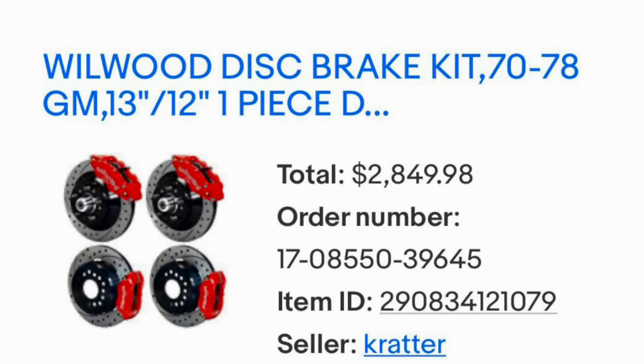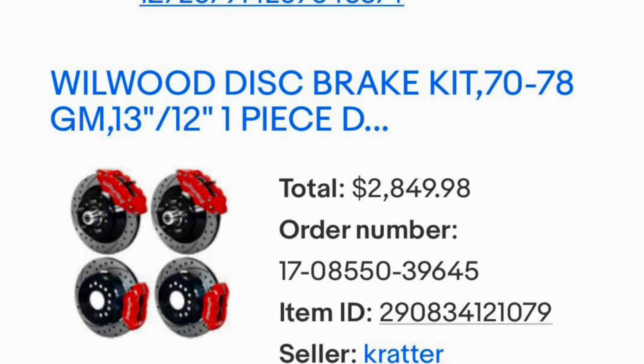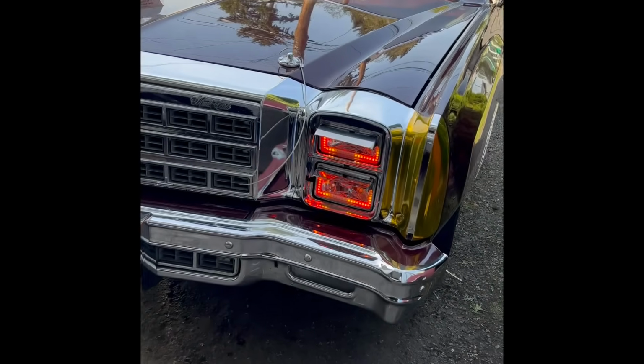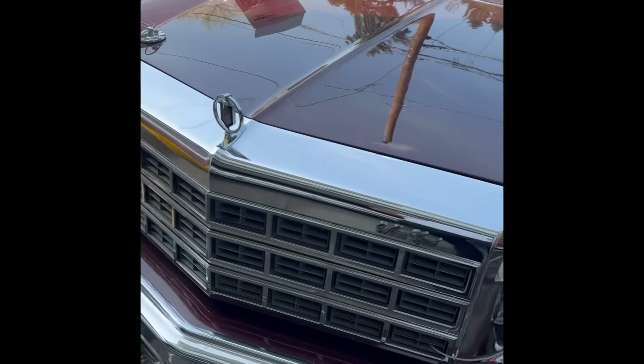Onto the brakes, I got the Wilwood, man. 13 in the front, 12 in the back, slotted and drilled, 6 and 4 piston. Big brake upgrade kit for the MC. About to throw in there.